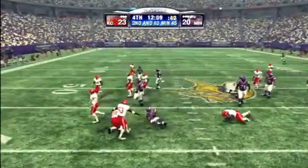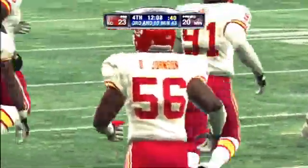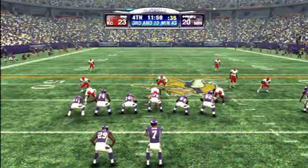They tackle him for a loss. Looked for a seam, but he wasn't able to find anything. And let's give credit to the defense. They had a great push there. They got in the backfield, took control of their own gaps.